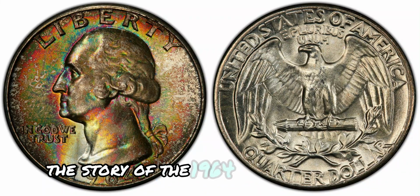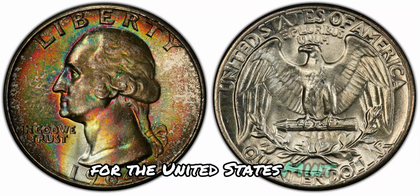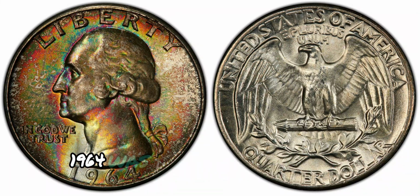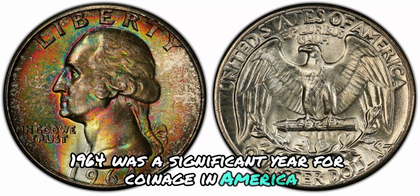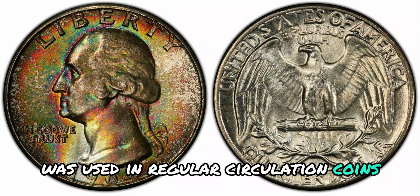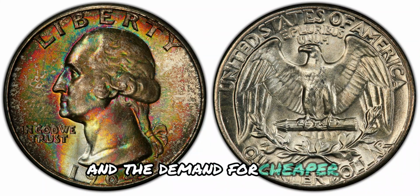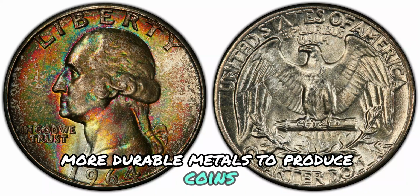The story of the 1964 quarter dollar begins in a time of transition for the United States Mint. 1964 was a significant year for coinage in America, as it marked the last year that silver was used in regular circulation coins. This change was driven by the rising price of silver and the demand for cheaper, more durable metals to produce coins.